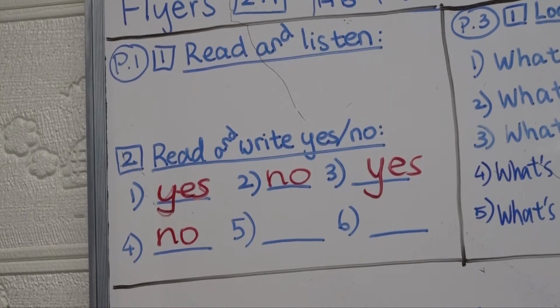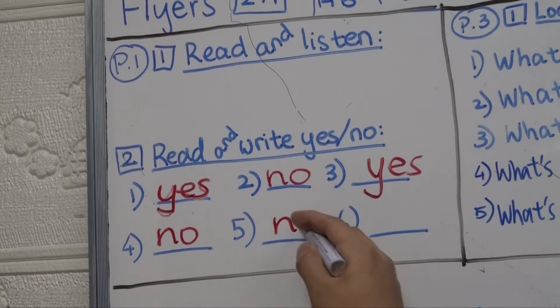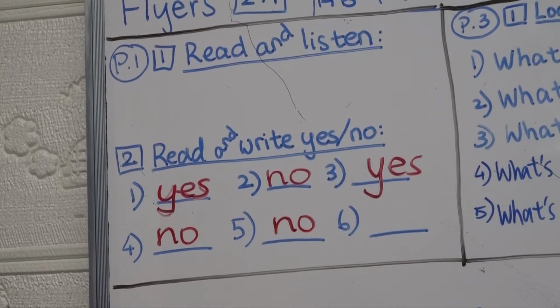Question number 5. He's going to stay for 2 nights. Is that true? No, the mom, again in the same paragraph, paragraph 3, says you're only going to stay for 1 night. So it should be no. 1 night. All right, good work.